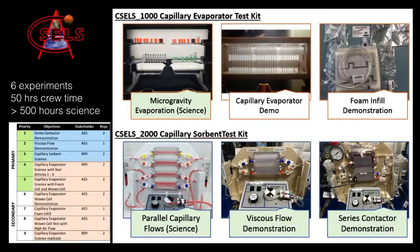The next 2 experiments actually combined together really demonstrate the carbon dioxide removal system. So the more complex is the 2 contactors being run in series. The item in the bottom middle is a simpler version that is intended to show that we can actually flow fluids of different viscosities and surface properties and really understand how they flow and be able to predict how they flow.